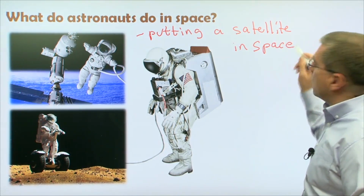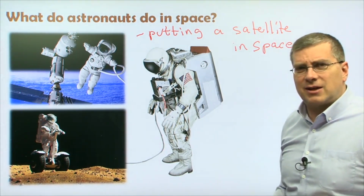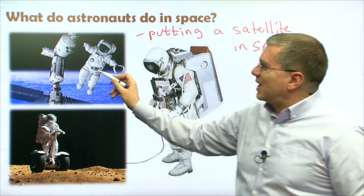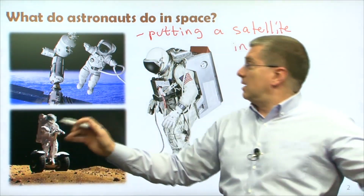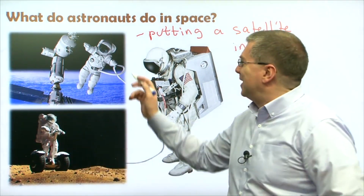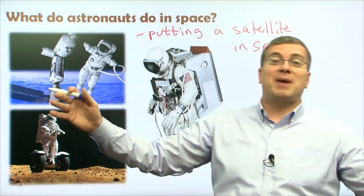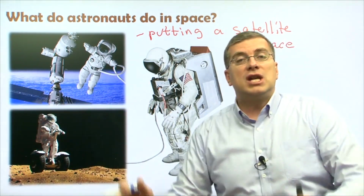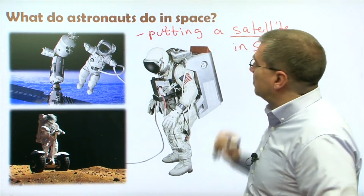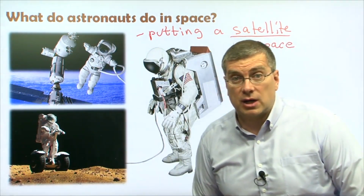It's very technical, like putting a satellite in space, okay? So this astronaut is floating around, right? Kind of looks like a very high-tech teddy bear, right? Give him a hug. But this astronaut is floating in space. He or she is putting a satellite in space.